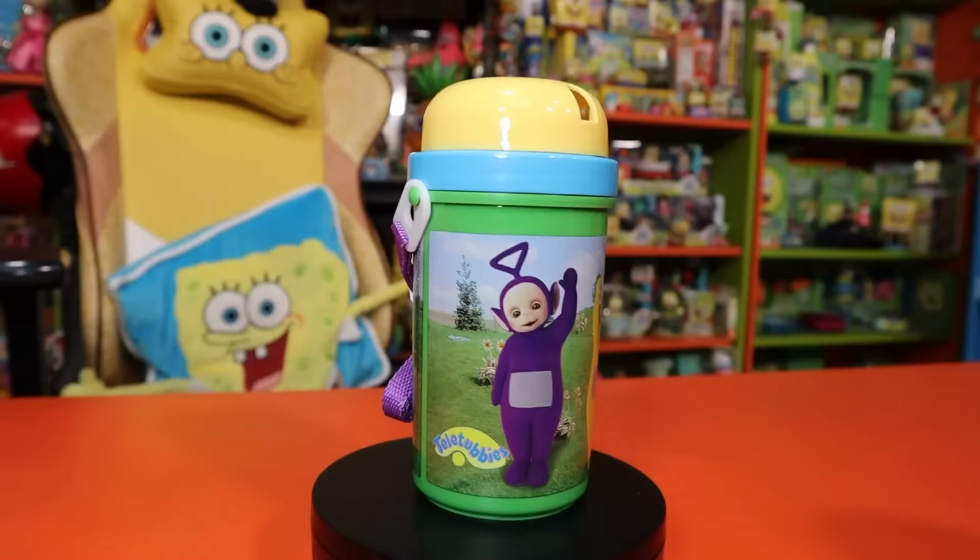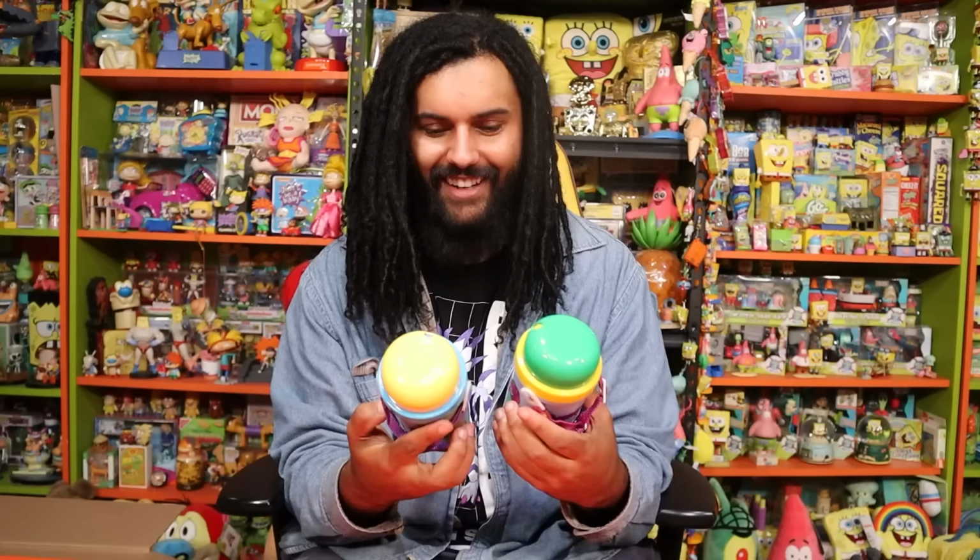I don't know the value on these, but they're new old stock from 1998. I could have probably had one of those as a kid. Yeah, were you a Barney kid or Teletubbies? Barney. Barney, for me as well. I mean, I watched both of them, but I told you guys before on the show that the sun from Teletubbies, who's now as old as us, gave me trauma.